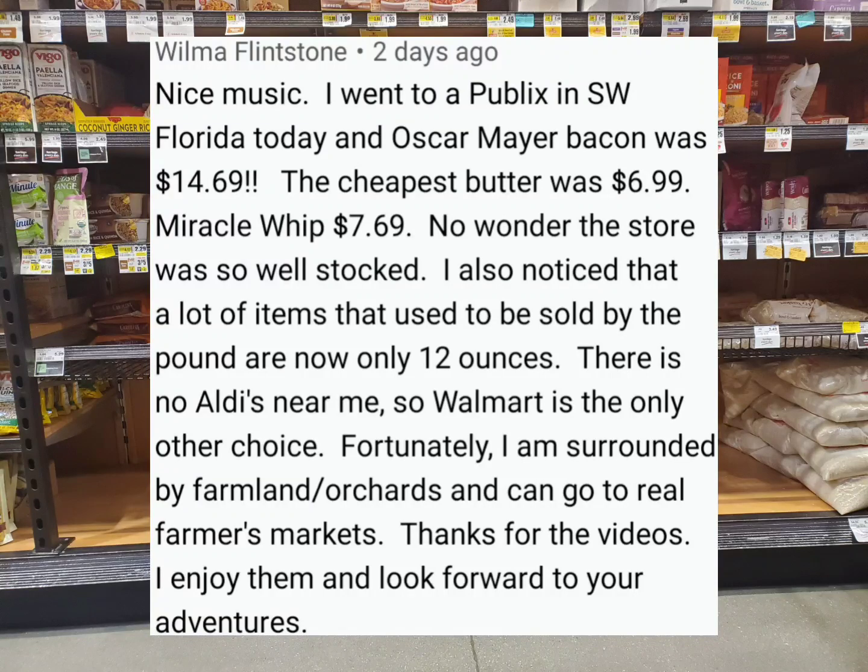All right, I went to Publix in Southwest Florida today, and Oscar Mayer bacon was $14.69. The cheapest butter was $6.99. Miracle Whip was $7.69. No wonder the store was so well stocked. I also noticed that a lot of items that used to be sold by the pound are now only 12 ounces. There's no Aldi's near me, so Walmart is the only other choice. Fortunately, I am surrounded by farmland and can go to real farmers markets.